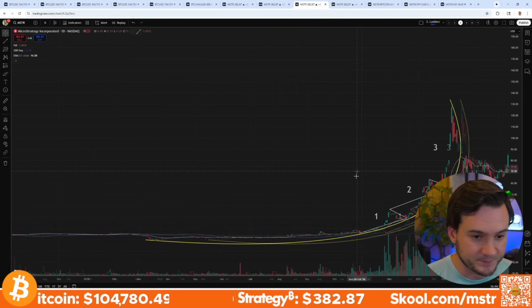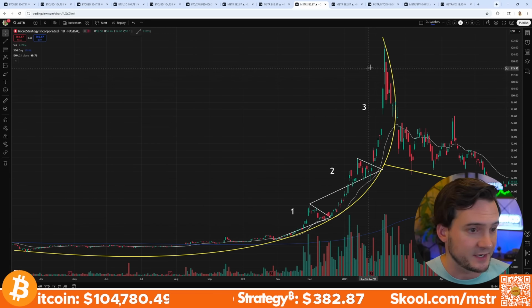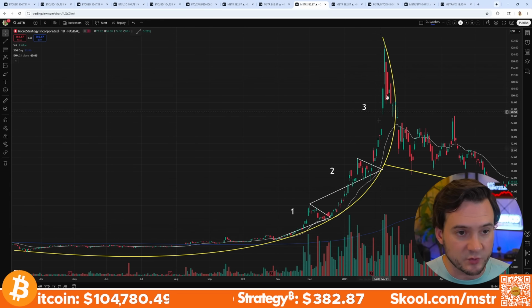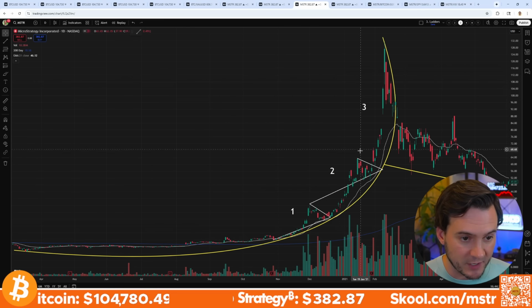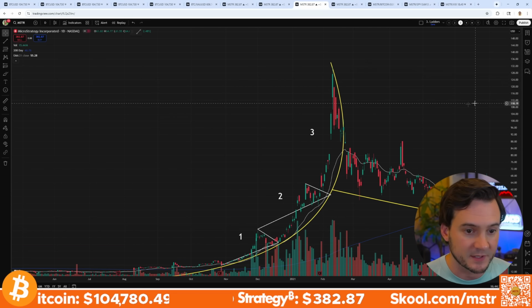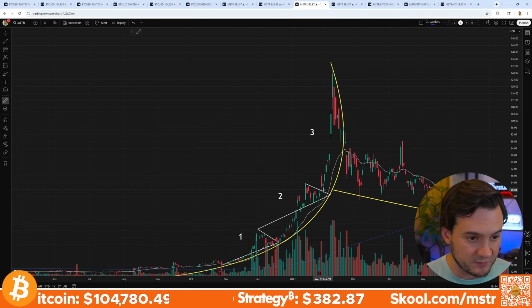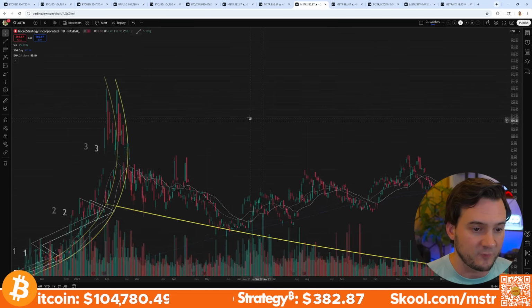The next one here, I love this chart. I made it earlier this week. Look at this pattern here back in the 2020 to 2021 run up in MSTR. 1, 2, 3. Okay. You run up big, you consolidate, you run up big again, consolidate. Then you get in step 3, the mega blow off top. Now let's measure just number 3 real quick right here. We had a price appreciation of 124%.